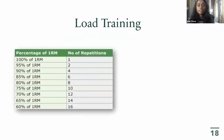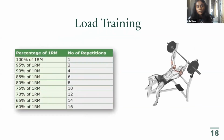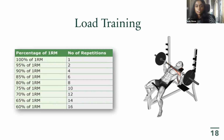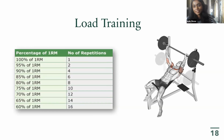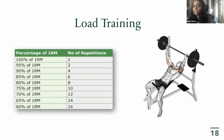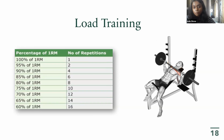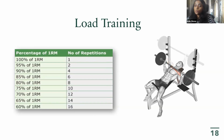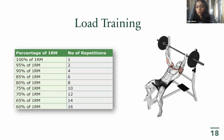So finally, this is load training. You can't just go to a client and say lift 5 kgs or lift 6 kgs. We need to know their 1 RM. 1 RM is nothing but 1 rep max. So we give some weights to a client and see how many repetitions they perform. If they are able to do 4 repetitions, then they are performing 90% of their 1 RM. So we need to find out the 1 RM, then we need to increase the sets or repetitions.